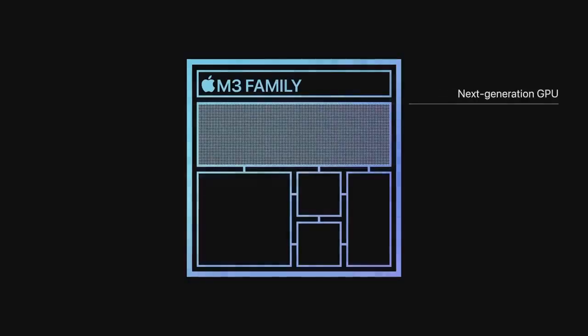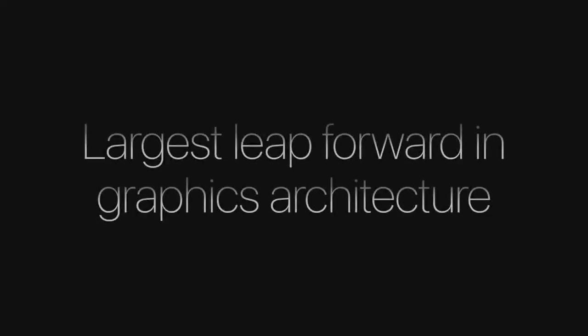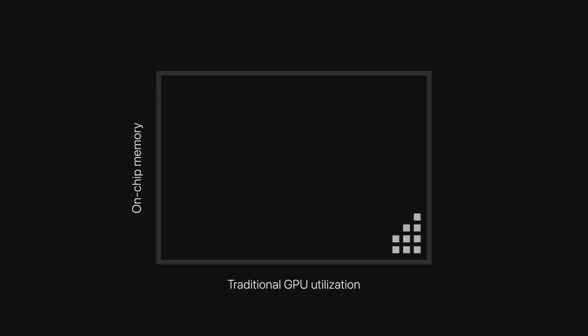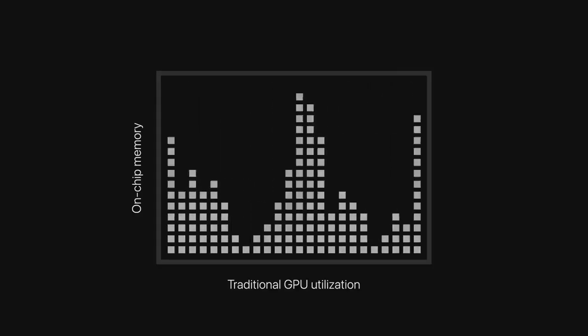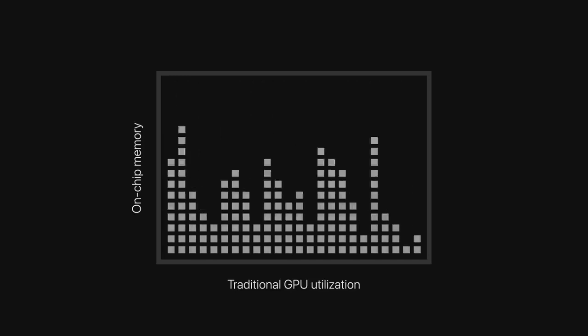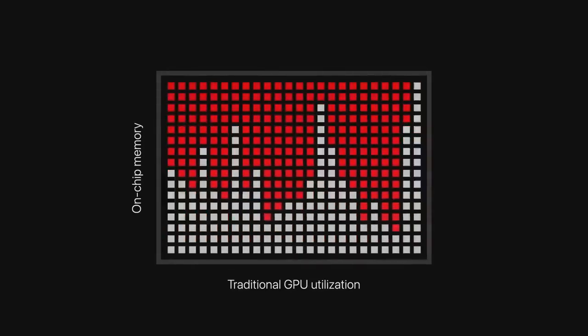The biggest advancement comes with the GPU. The M3 family of chips introduces a next-generation GPU that takes the largest leap forward in graphics architecture ever for Apple Silicon. It starts with a new microarchitecture that has a breakthrough feature we call dynamic caching, an industry first. In a traditional graphics architecture, software determines the amount of local GPU memory that's allocated to upcoming tasks at compile time. This results in reserving the same amount of memory for every task based on the needs of the single most demanding task, which means the GPU is underutilized, especially with complex programs.